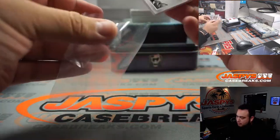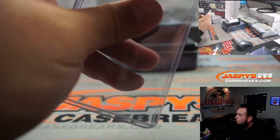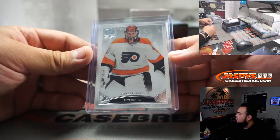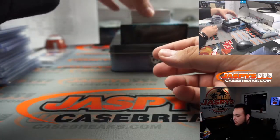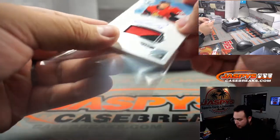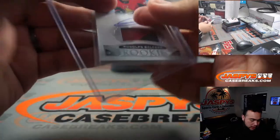Carter Hart to 249. Rudolph Belsers to 249. That's for the Ottawa Senators. RMB 83, 3, that's going to Joshua Cherry.